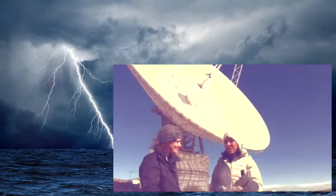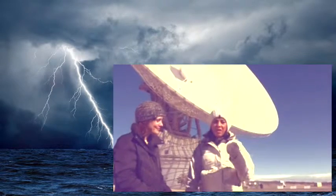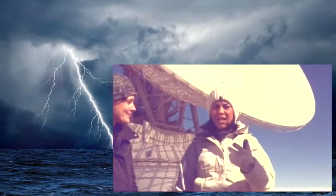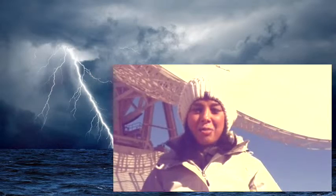And Dawn is actually on its way to Ceres, the biggest rock in the asteroid belt, 950 kilometers in diameter. And actually, it's been reclassified as a dwarf planet now. It will reach it in 2015 and will begin its exploration then. Back to you guys at Jodrell Bank.